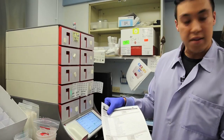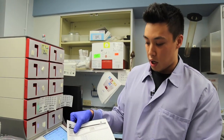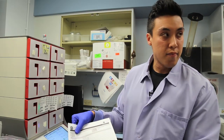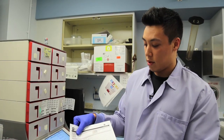a list of targets that it does detect for here. These are all the targets that it detected for. In this particular sample, no targets were detected, as the results indicate. It tells you specifically which target for each of them also that it tested for.